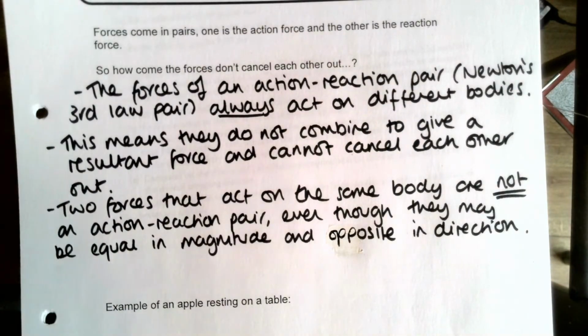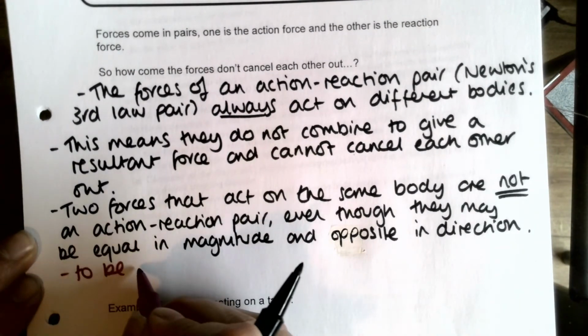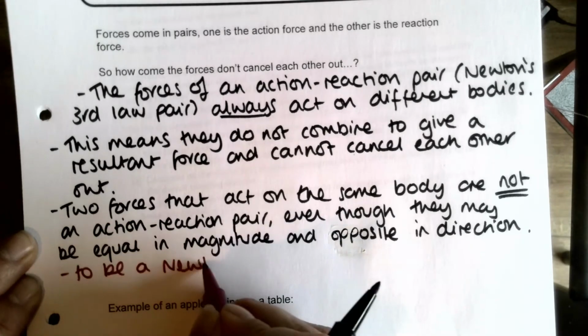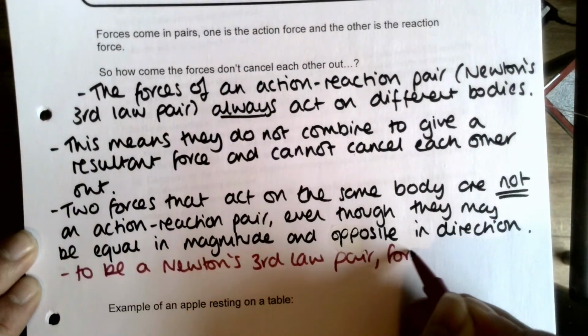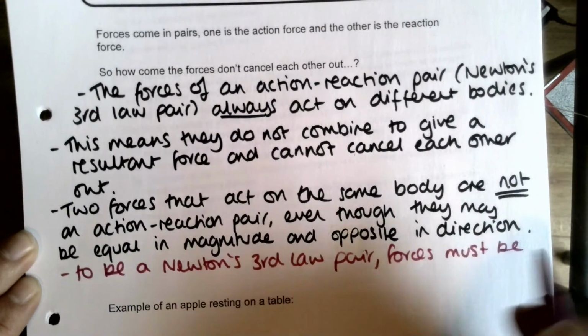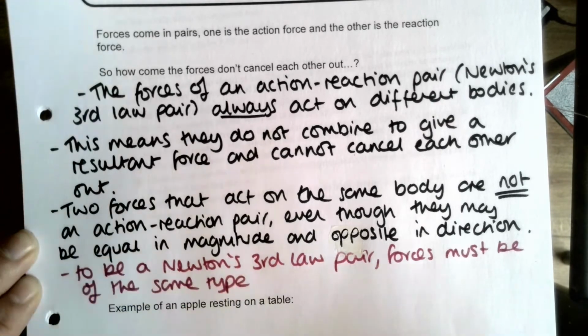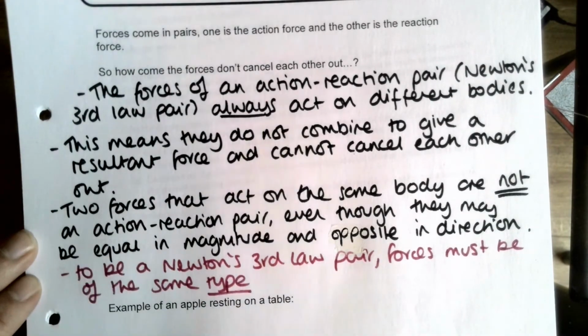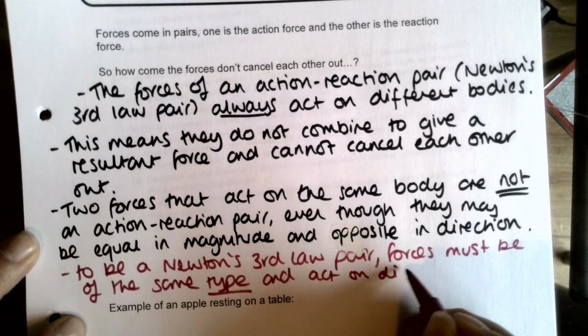So, sneak in a wee extra note in 13B. I don't think you do have this written in. To be a Newton's third law pair, forces must be of the same type. So magnetic force, gravitational force, a contact force, electrostatic force. Okay. And act on different bodies.